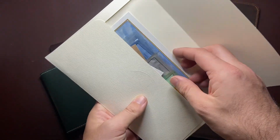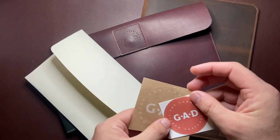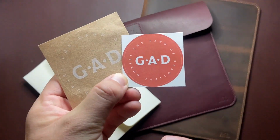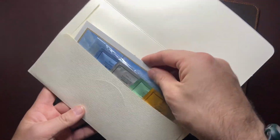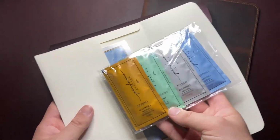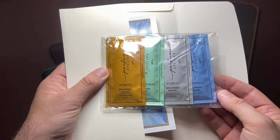So in this envelope we get a couple of stickers. Now the items were packaged really beautifully, wrapped in beautiful tissue paper and bound with these stickers, which have their logo on it. It says the land of beautiful horses. These are really nice, simple, clean design. I also got a lovely postcard here, and then a series of refreshing towels.